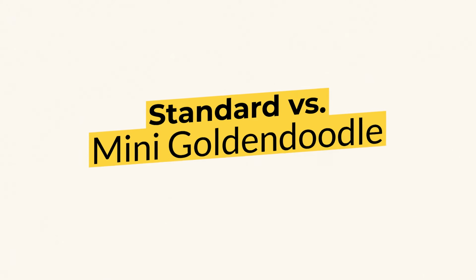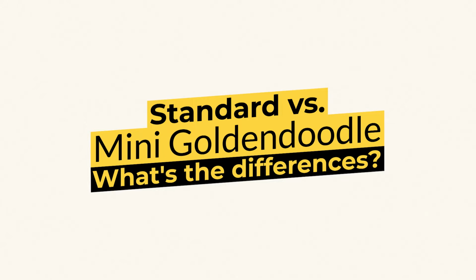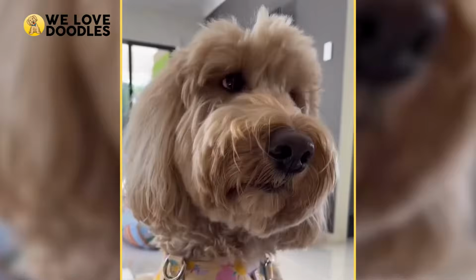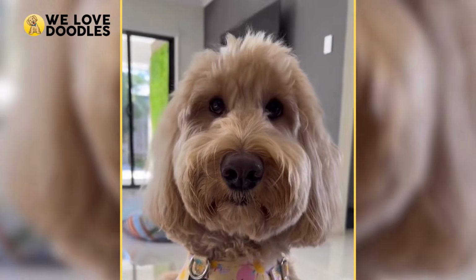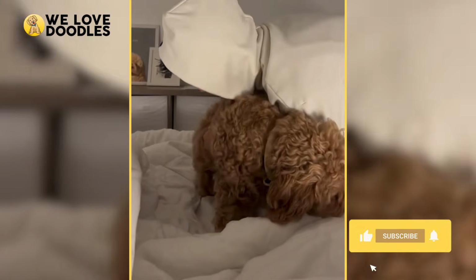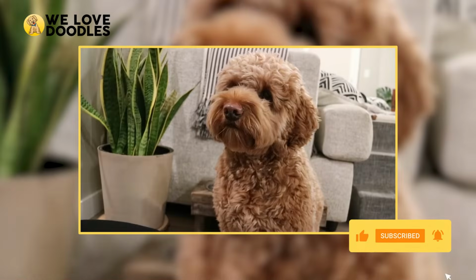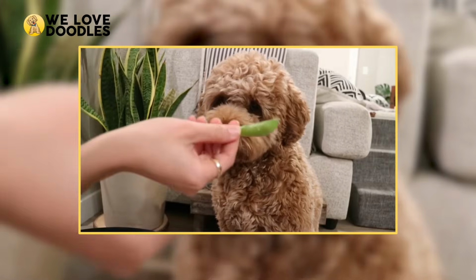Goldendoodle versus Mini Goldendoodle size comparison. A lot of people say bigger is always better, but is that true when it comes to a furry companion like a dog? It's an age-old debate between dog owners on what the best kind of dog is, and today we're doing our own unique spin on it.